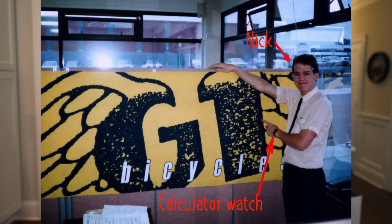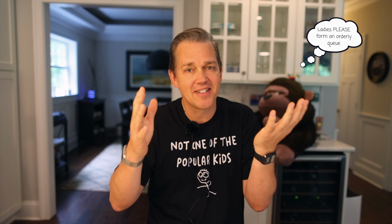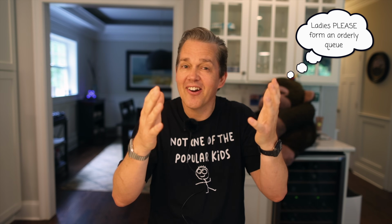Yes, these amazing little devices, I have been wearing them since I was a child, wearing, collecting, fixing. I have over 100 calculator watches in my collection, and I wanted to do a bit of a history. And you know, the internet is a repository for ever more obscure video subjects, and that's what brings us to the history of the calculator watch.